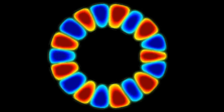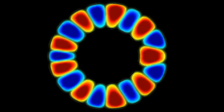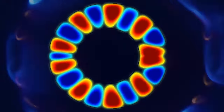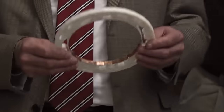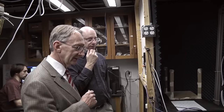The implication of Pendry's idea was something unseen before in material sciences. He had figured out how to manipulate a material's electric and magnetic response, effectively allowing for a method to engineer how electromagnetic radiation moves through a material. Pendry would go on to publish the results of his work in 1999, quickly attracting the attention of physicists worldwide.